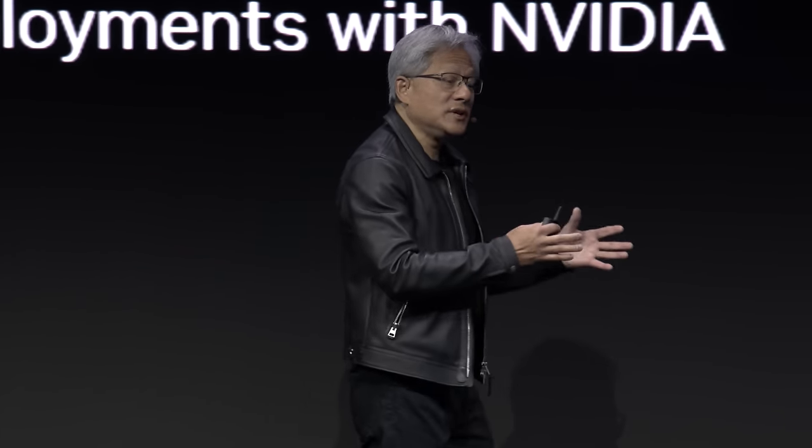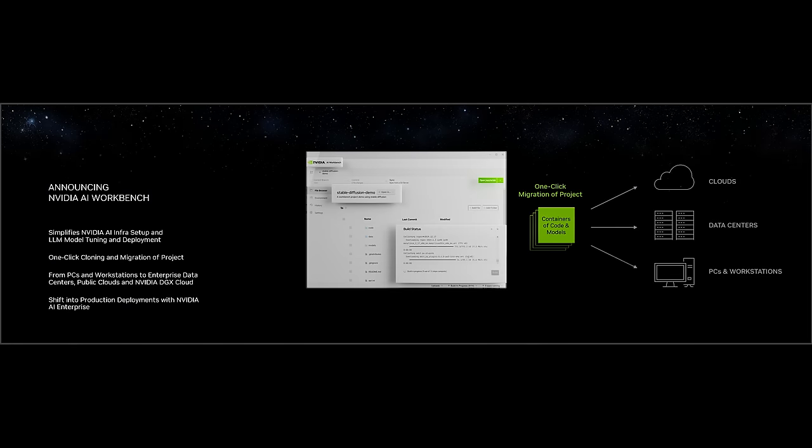You could target a PC, you could target a workstation, you could target your own data center, or with one click, you can migrate the entire project into any one of these different areas. Let's take a look at NVIDIA AI Workbench in action.